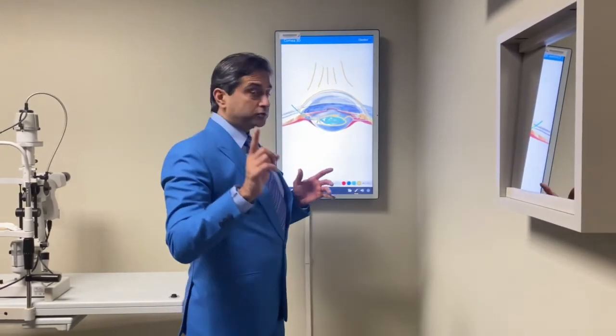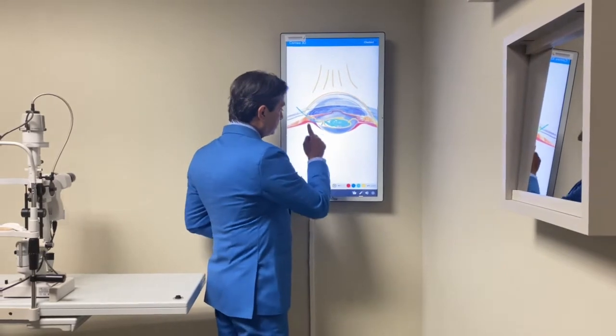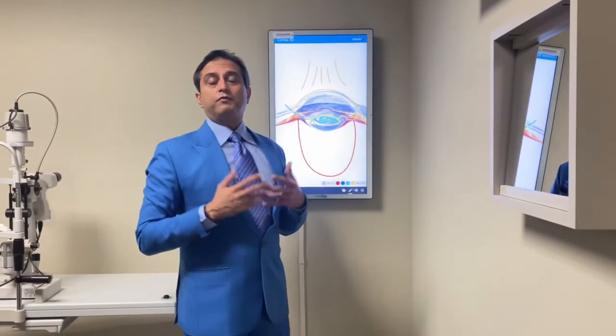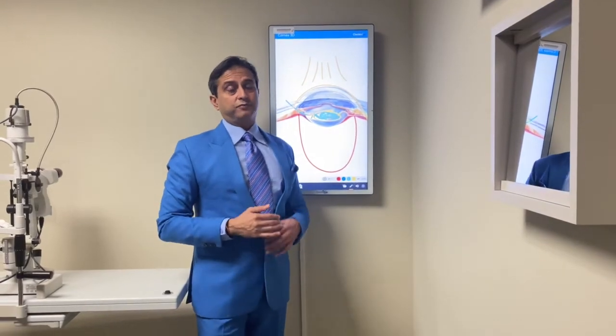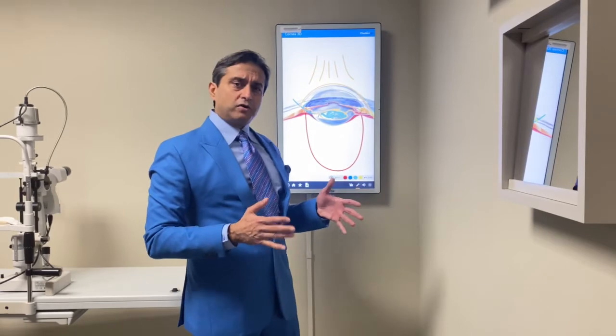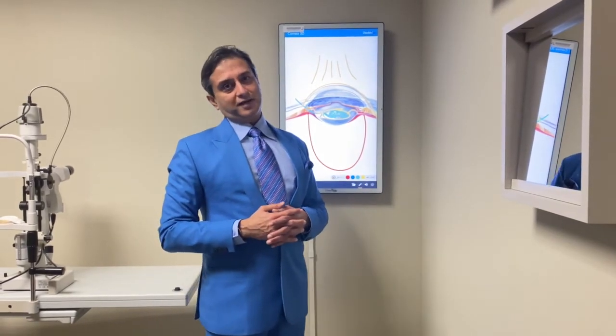They are more prone to retinal detachment because their eyeball is much longer in the back than normal people, but that's why you're always under surveillance with your retina specialist. We make sure all those things are taken care of. Not so much in mild and moderate, but obviously in severe nearsighted patients.